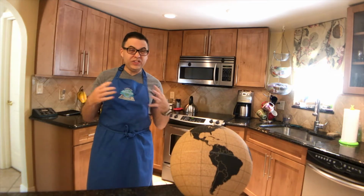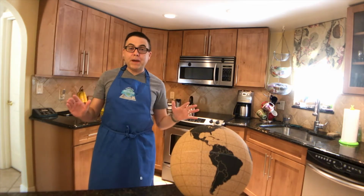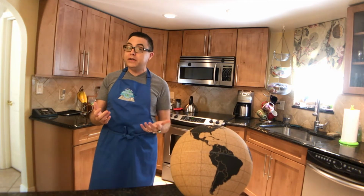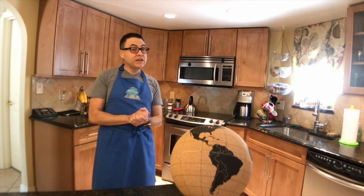Really, how do you rate these things separately? So overall, the Bandeja Paisa gets 4 out of 5 globes. A ton of work, but a lot of deliciousness in it. So, that does it for Colombia.